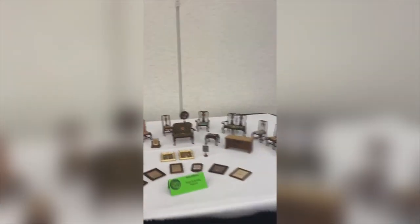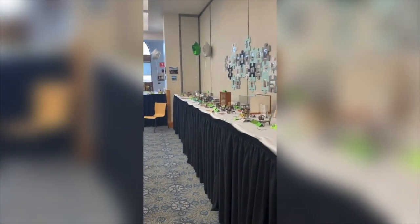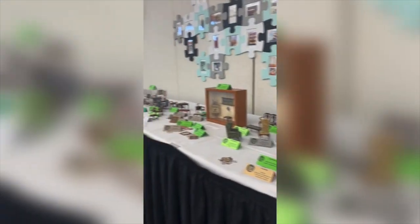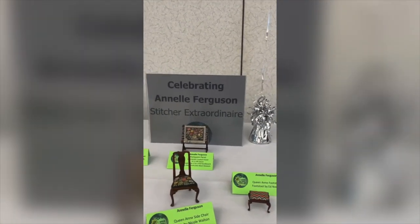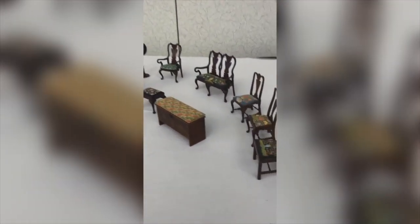One of the most amazing things about this exhibit is this incredible table. I'm going to slow it down and take you through. I just wanted to share the scope. Everything on this table was directly inspired by Annelle Ferguson. Annelle Ferguson is a master miniaturist in small scale needlework, petit point, tiny, tiny, tiny micro scaled pieces.